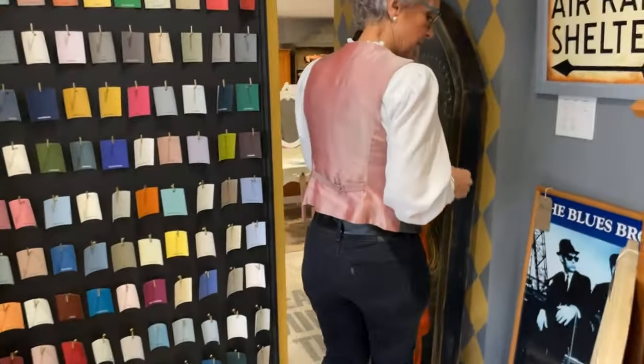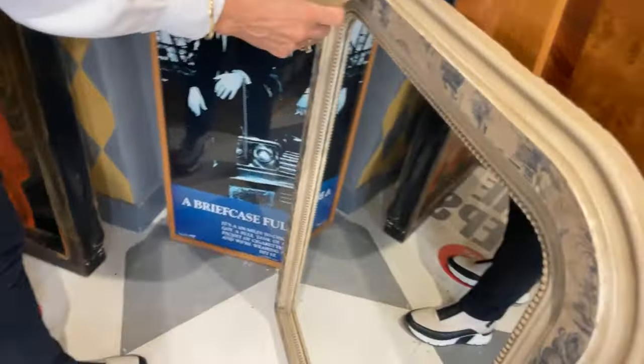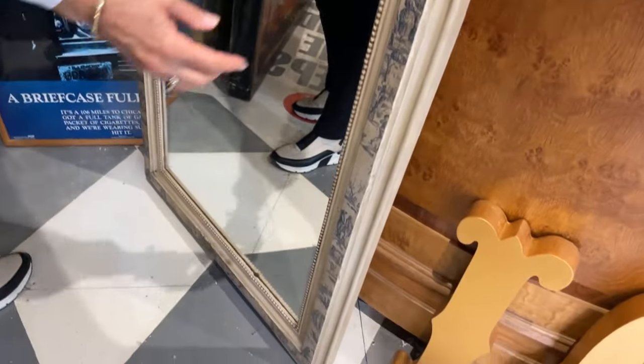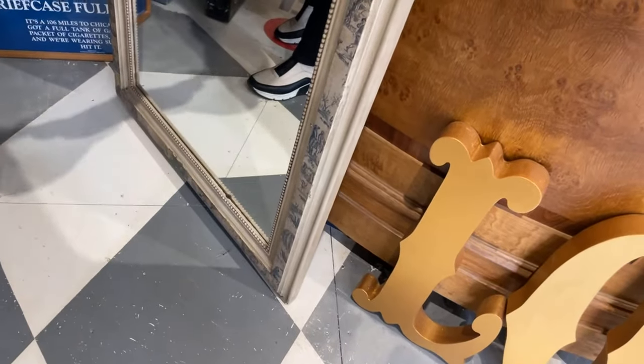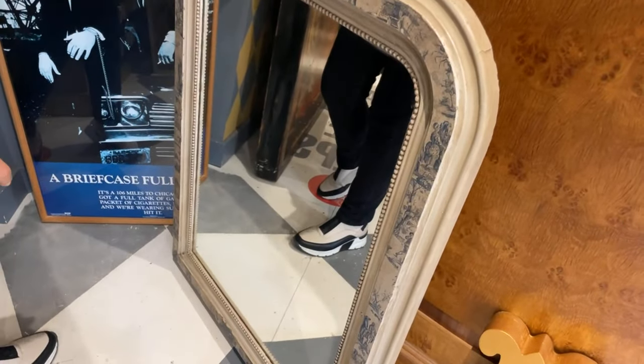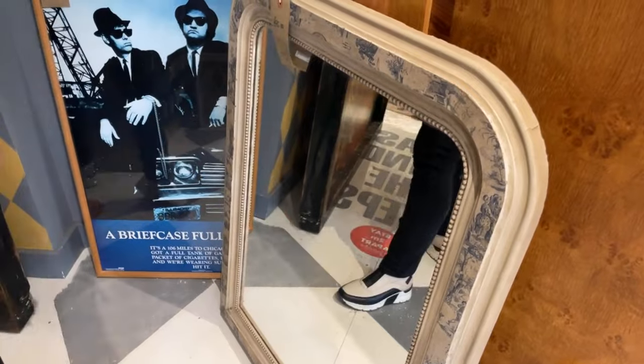Right, let's go and have a little look down here. This is very pretty. This is on for $175. This is an old French mirror and we've decoupaged the surround here using French napkins and then put on lashings of browning wax. And I think that's a really, really nice stylish mirror.